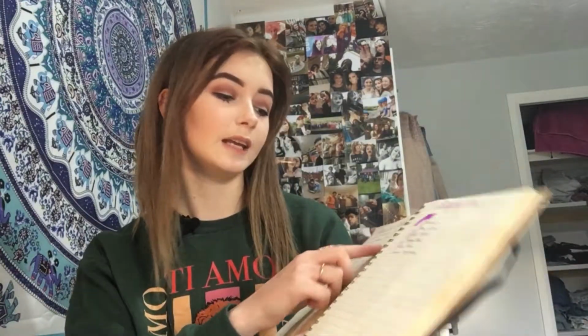I've then got my "when did I last" page, which I actually have been forgetting to keep up with. So it's things like, long-term things, like when did I clean my car, so I know that's done regularly, or visit the hairdresser. It's things that you need to do every few months rather than every day. So just keep an eye on that.